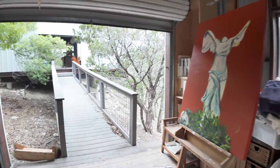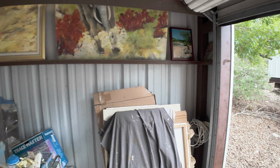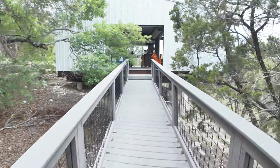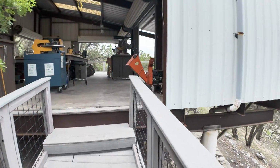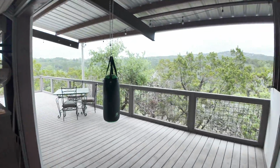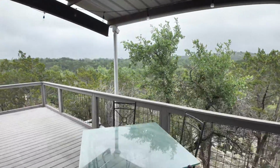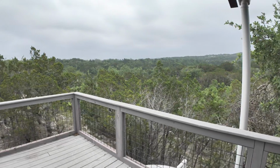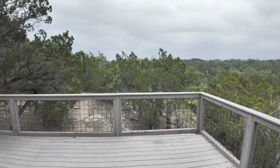If you're a woodworker, work on cars, paint, if you're an artist. Somebody in the house is an artist as well. But think about your artwork in these studios with this as your backdrop. Serenity, all I can hear are birds and wind. I'm not an artist, but I probably could be up here. Not a very good one.